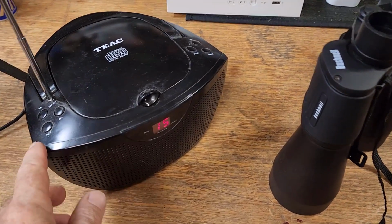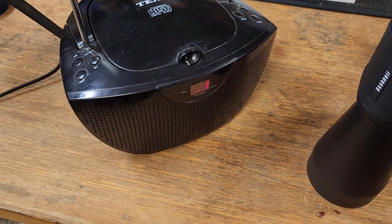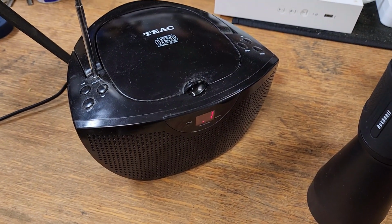First of all, the little CD radio works beautifully. If I push start, I threw a rock and roll CD in there.